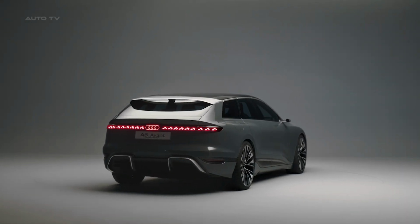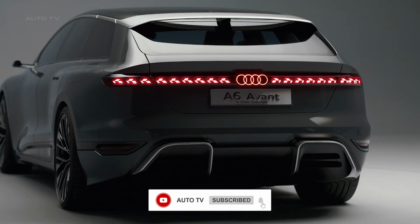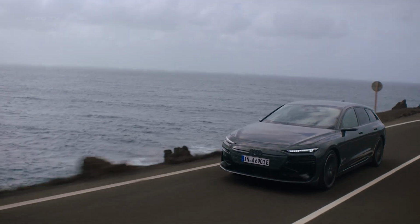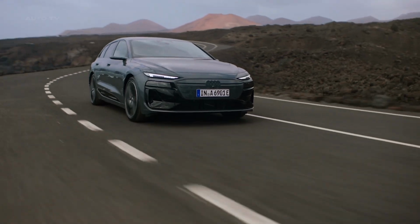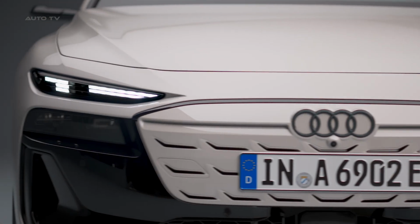The story of the A6 e-tron began at Auto Shanghai 2021, where it first appeared as a concept car. Now, that vision has become reality, and what a reality it is. Available in both Sportback and Avant body styles, this isn't just an electric car. It's Audi's statement about the future of luxury mobility.